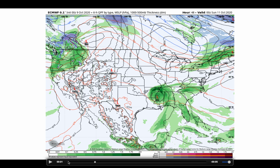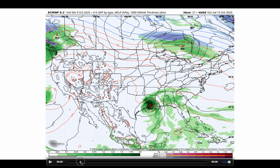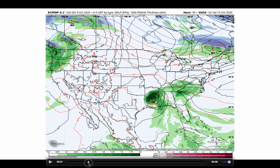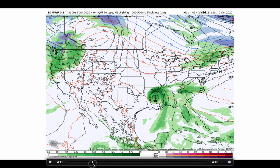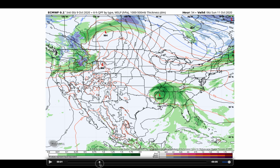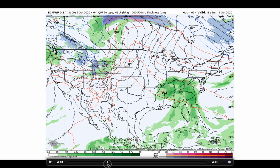Now, we'll take a look at the European model. This will help us take it a little bit longer into next week. So we'll go quickly through the day today. Again, Delta making landfall tonight into tomorrow morning, moving across the state of Louisiana. By sunrise on Saturday morning, the center of Delta should be in northern Louisiana with that shower and storm activity lifting into Kentucky and Tennessee. We'll take it through the day on Saturday, quiet for everyone except for those folks along and south of the Ohio River. And as we get into Sunday morning, we can see southern Illinois and southern Indiana tapping into some of that shower and storm activity.